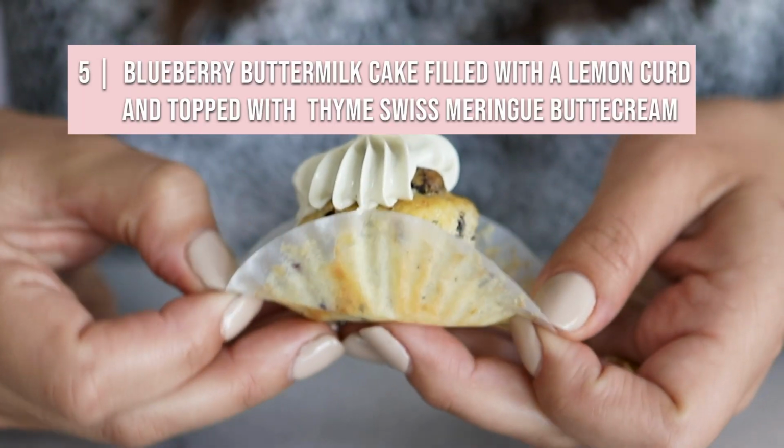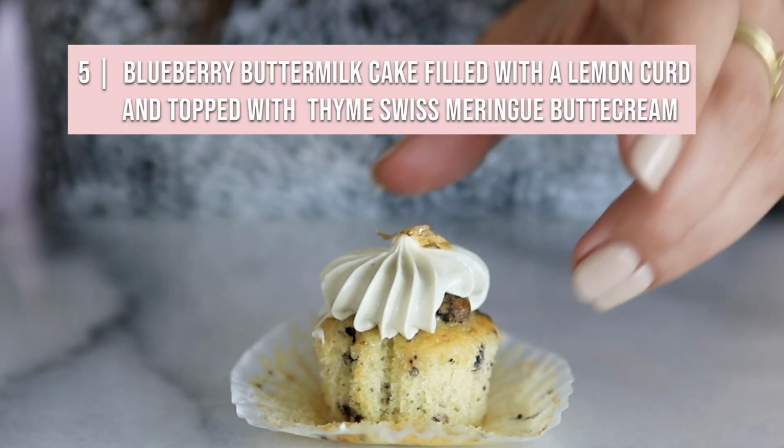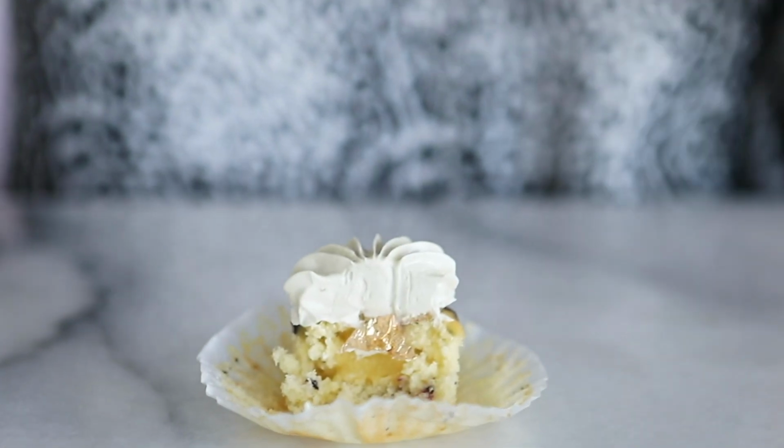Blueberry buttermilk cake filled with a lemon curd and topped with thyme Swiss meringue buttercream. Another one for the adventurous bride that loves her herby flavors. The combination of the lemon curd with the thyme and the Swiss meringue buttercream is really unassuming and is a great wow factor to surprise your guests with.